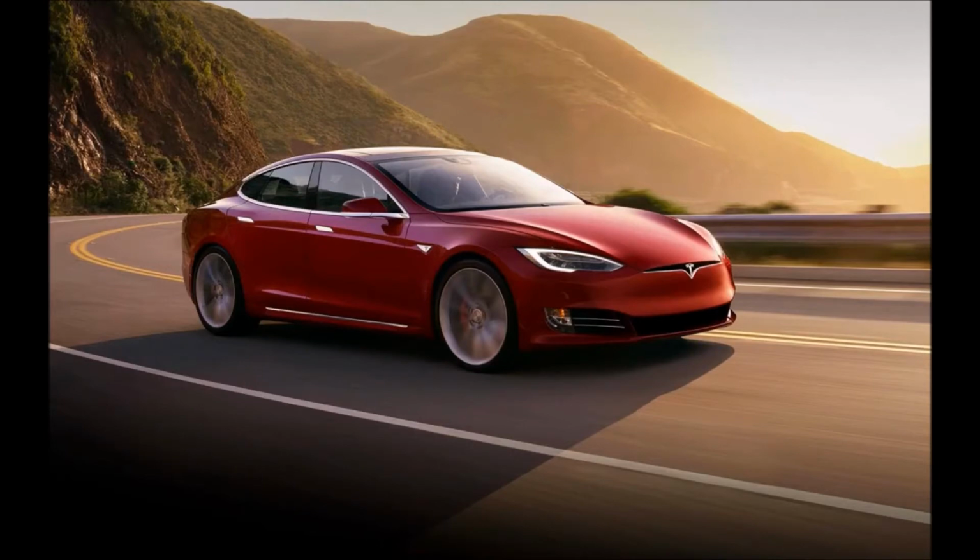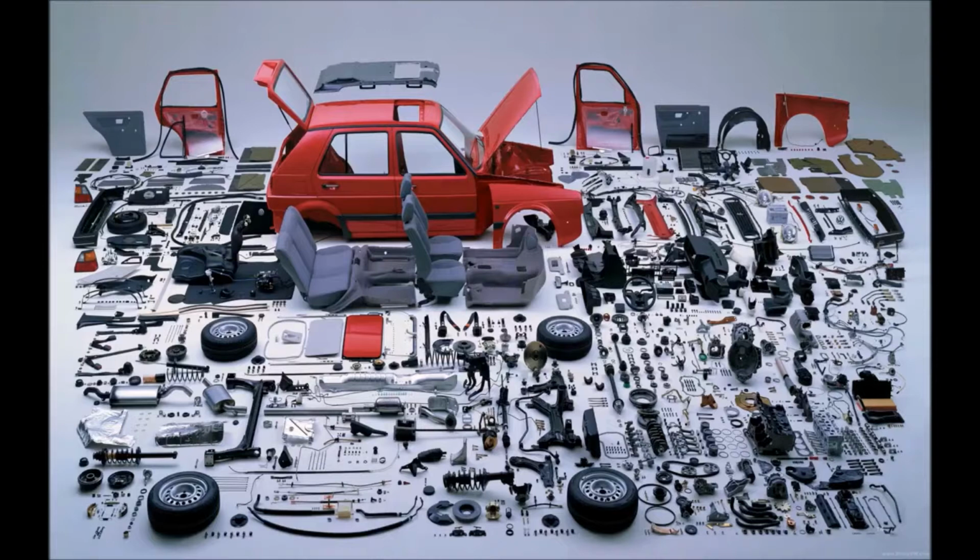As an example, let's look at the automotive industry. You may have seen the news this morning that the Tesla Model 3 production is behind schedule. They only made 260 units last month against their 1,500 unit plan, falling short due to what they call bottlenecks in production. Let's talk about what those bottlenecks are.